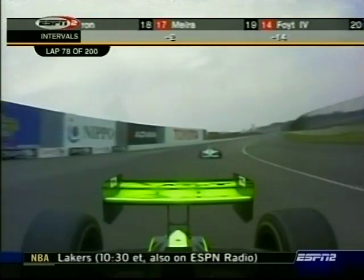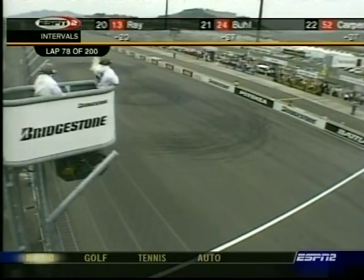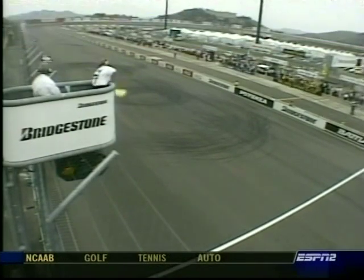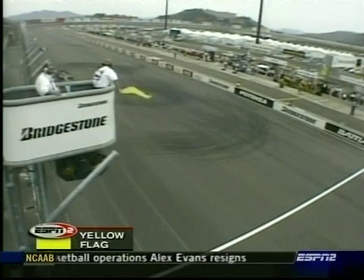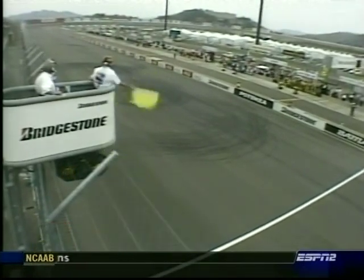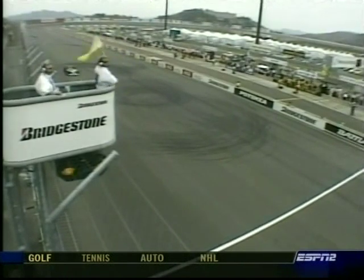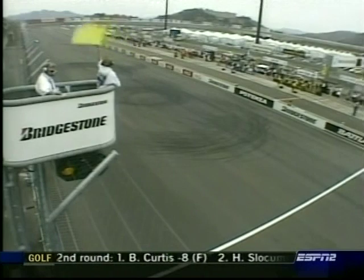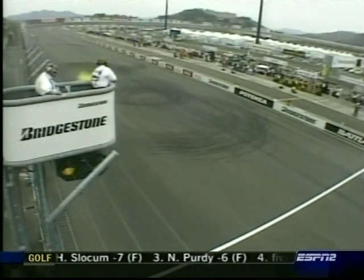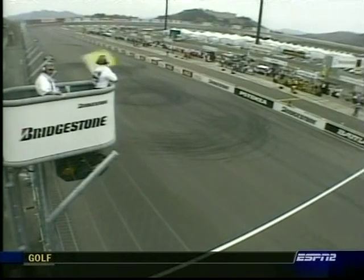You can hear him slow, and the report from race control is debris. So the first yellow comes at the 78th lap with Weldon in command out in front. Paul, there are many ways you can see the yellow. You see the lights flashing right here, and the flagman obviously using the flag. And along with the lights that are inside the car, the drivers get notification right away, along with the spotters. Four different ways to know when there's a yellow out on the racetrack.